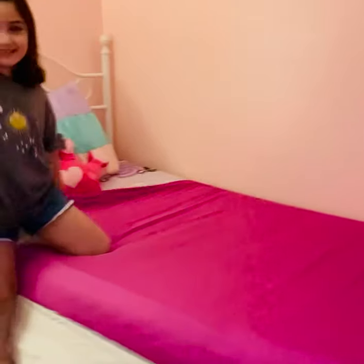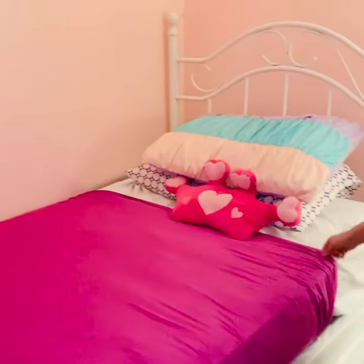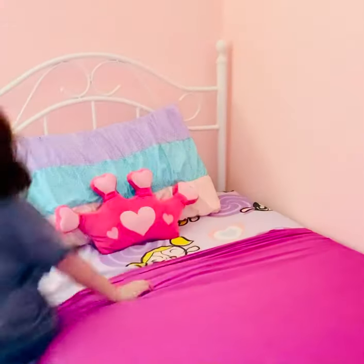But if you have this, even though you sit on it, it doesn't really mess up anything. Just a little bit of tweaks, see? Then you just have to fix it in one go. And look, guys, when you're laying down, when you get up, it's easy. If you're first trying this, you might get stuck.